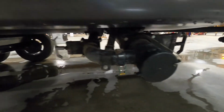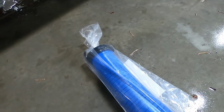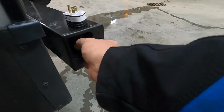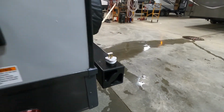Undo your hose, come down here, close that black handle and pull your gray handle. The gray handle is going to be your cleaner waters, your sinks, your showers. That's going to clean your sewage hose out for you. You're going to come to the rear of your unit, open up your bumper and store your sewage hose conveniently and sanitarily in your bumper.